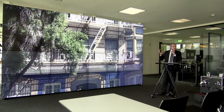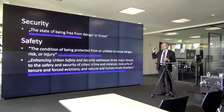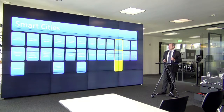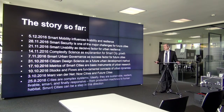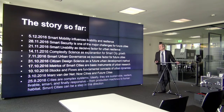And just a reminder from last time, the tiny mobility you have within a building for fire escape and the things we talked about, security and safety in a building, in a city, and in a country. This is the topic of last week, smart security, smart safety. And this time, it is smart mobility. The whole story so far, we had over the semester livability, security, and now mobility in the last 3 lectures. And you will see they are somehow linked to each other.